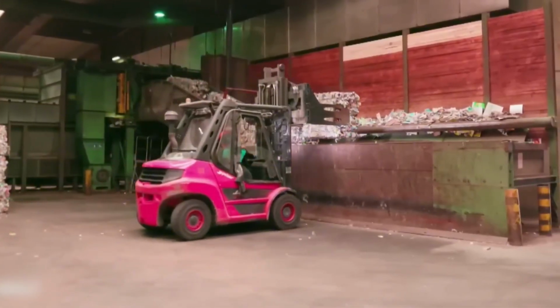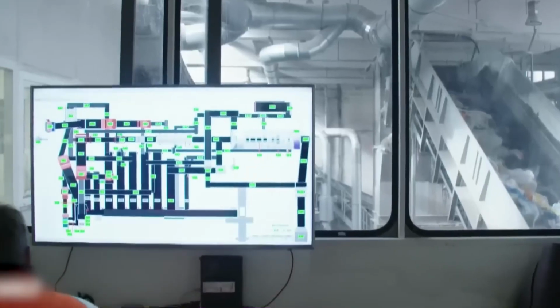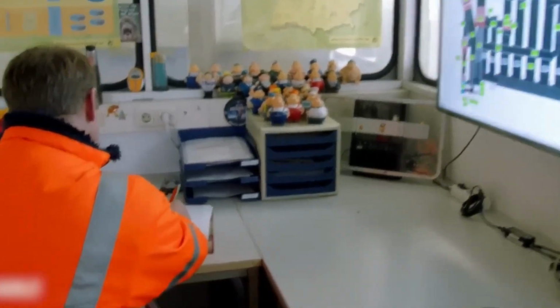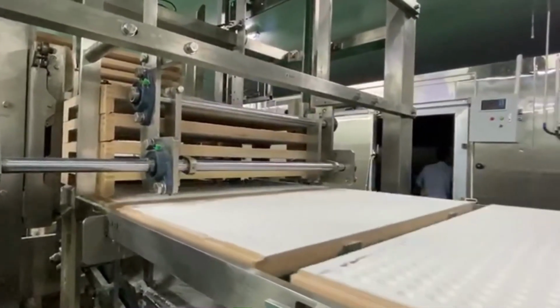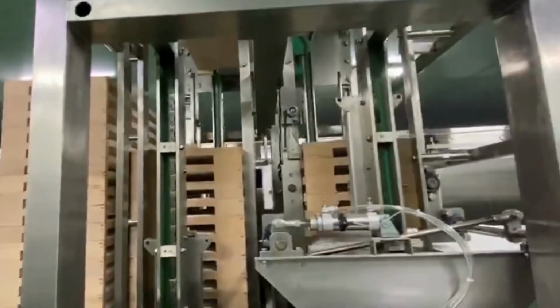This commitment is part of Mars's larger goal to reduce its environmental footprint and support recycling. The bags are designed to be easy to recycle and reuse, keeping the future in mind. After being packaged, the Maltesers are ready to be sent out to stores. Before they get to the shelves, though, they need to be delivered to customers quickly and efficiently.